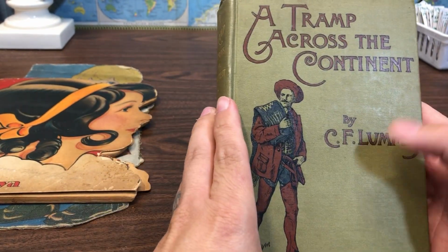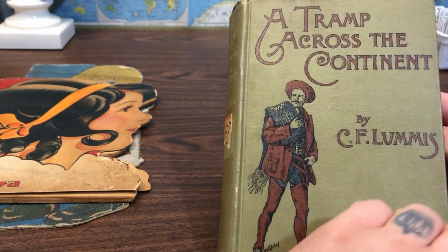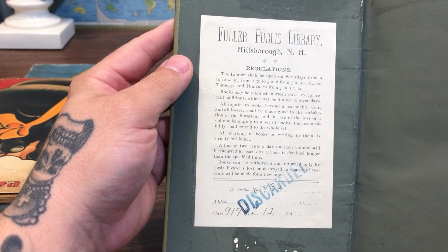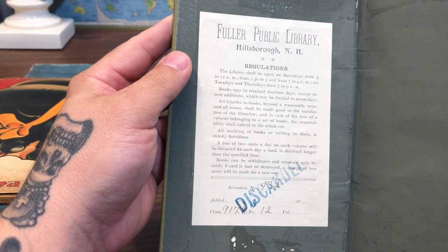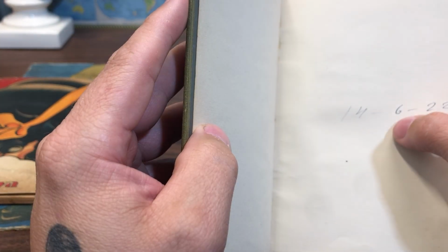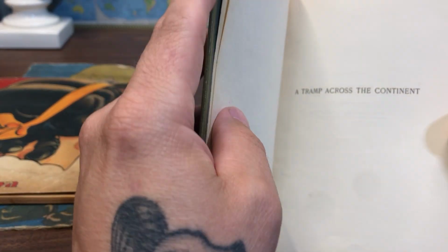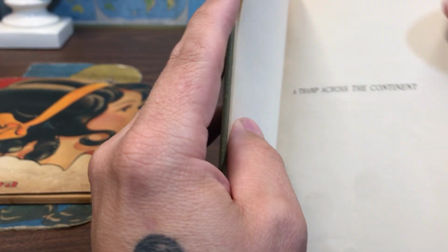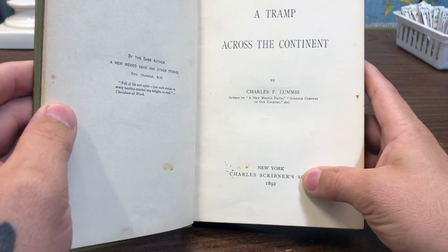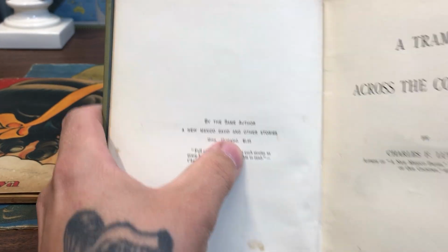So A Tramp Across the Continent, Charles Fletcher Loomis. That's what CF stands for. So this book, you can see it was from the Fuller Public Library, Millsboro, New Hampshire. So I'm not sure. Well, here's a date, June 14th, 1922. I don't know if that's when it was just discarded. There's another date, 1916. But you can see here, the book was made 1892. And, okay, this was $1.25 new.